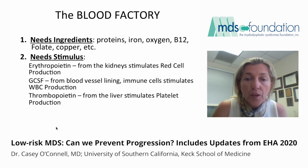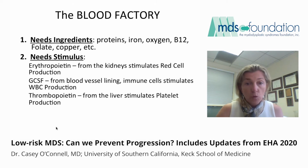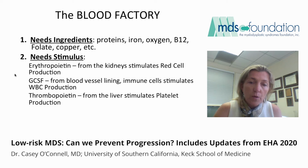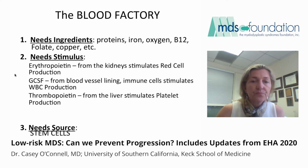Erythropoietin is the hormone that comes from the kidneys that tells the bone marrow when it's time to make more red blood cells. GCSF is the hormone that comes from the blood vessel linings and from immune cells when we need to make more neutrophils, or a subtype of white blood cells. And then thrombopoietin is the hormone that comes mainly from the liver, which stimulates production of our platelets, cells that we need to help stop bleeding.